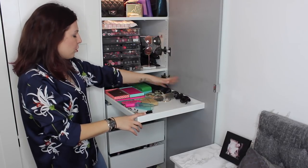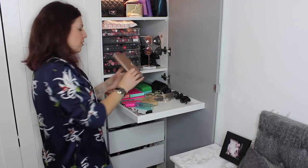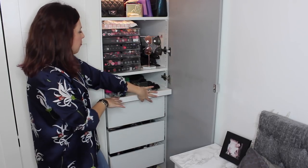So this is basically all sunglasses and accessories. I've got some, this is my all time favorite, sparkly wallet. Some accessories and stuff that I want to keep in there, just in case I want to have them to look at when I'm not using them. I pull out the tray and I'm like, ha, I still get that little moment of awe.